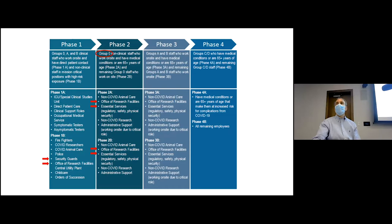All right, so you probably already know by reading the newspaper and seeing the news that the vaccine is being rolled out in phases. And so phase one are people like me who are doctors, nurses, who are taking care of patients who have COVID. We're at very high risk, and so we were the first ones to get vaccinated. That's why I got my vaccine a week and a half ago, okay?